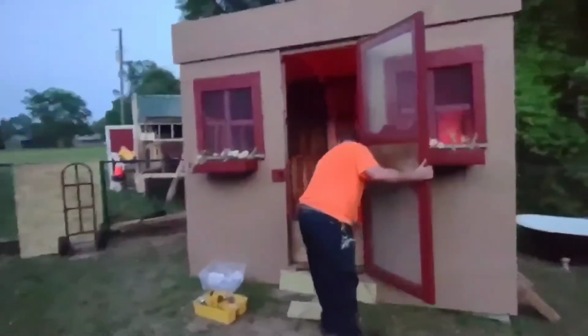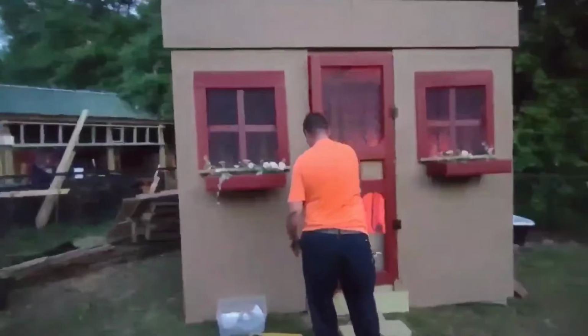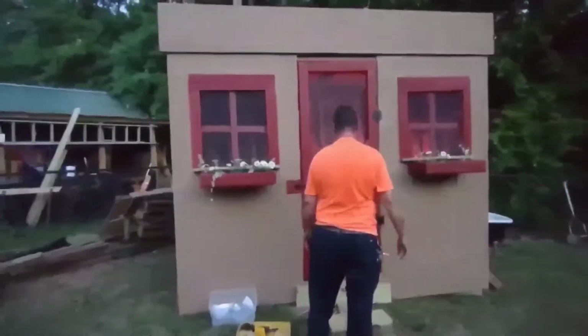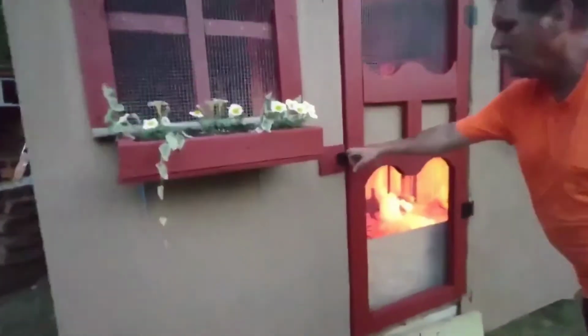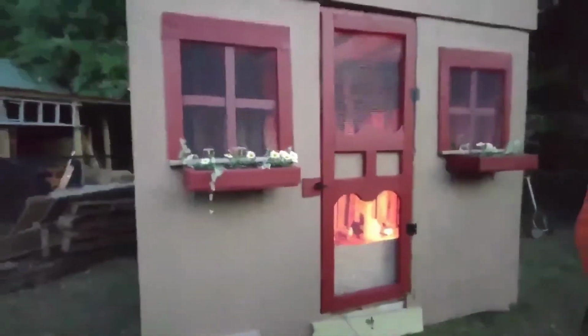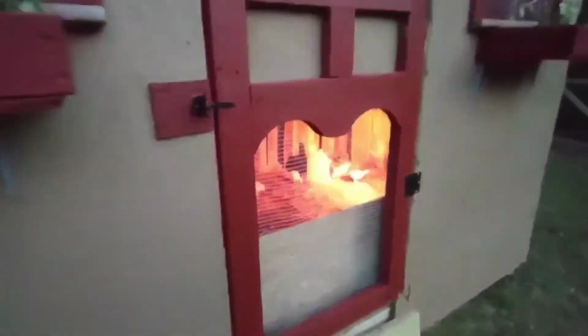How in the hell is this one shut with this in there? I didn't think of that. There you go, that worked. It's shut alright? Yep. Lock. Got the little ones in here for the night. Plenty of space in there too. It's nice. And little bitties in there.